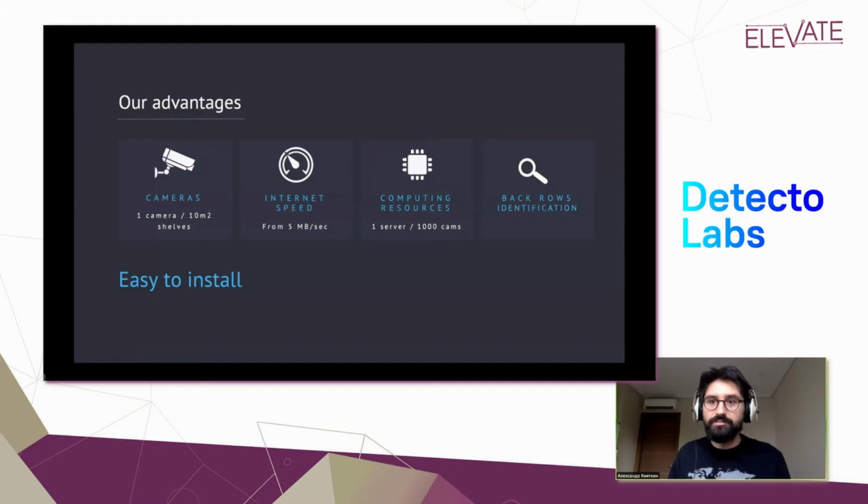Yes, we have competitors, but we feel confident because we know our advantages. We are good in optimizing. That is why we don't need a lot of cameras, don't need a high-speed internet connection or a huge amount of computing power. That is why our system is easier to implement and cheaper.